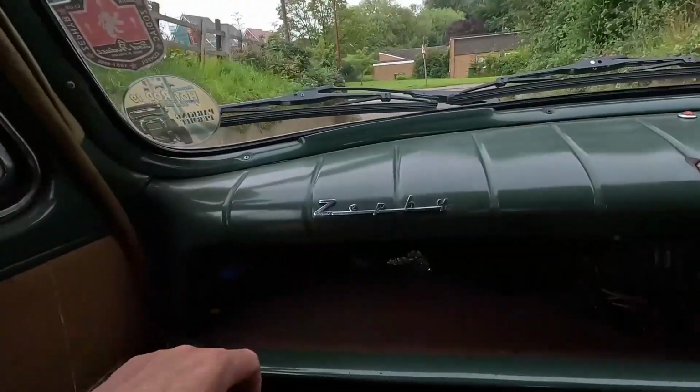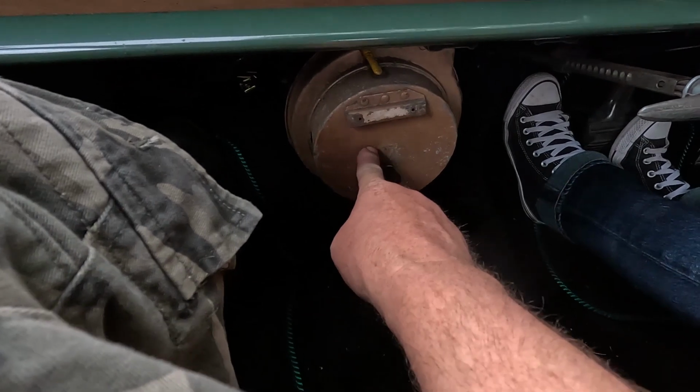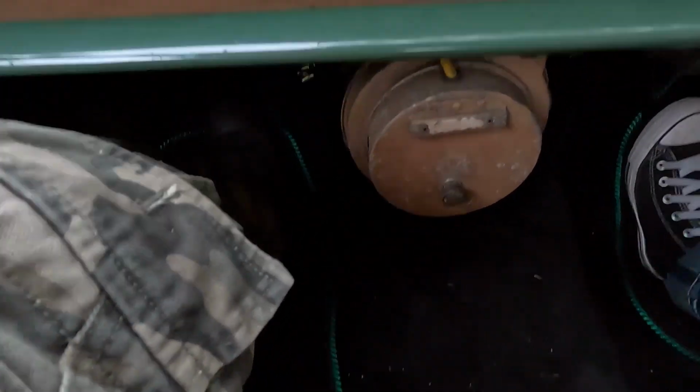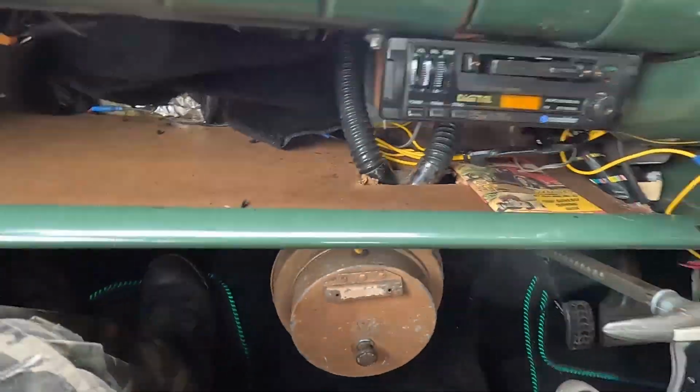I had to bring my helmet as well. Apparently I've got to wear a helmet in a car. At least I won't get flies on the visor. Yeah, I like this. Is that your heater? That's a Morris Minor heater. Yeah. Awesome.